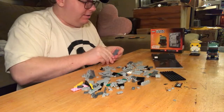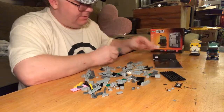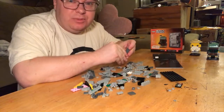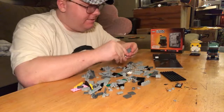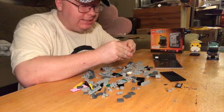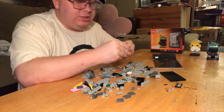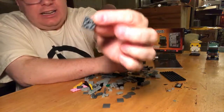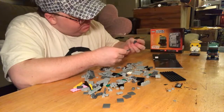Oh, and now look at this. I'm so distraught about the piece, I started putting together the wrong thing. I did it wrong. I'm not supposed to be adding these tile pieces to the top of this 2x8. I'm supposed to be adding these sort of inverted tile pieces to the bottom of it.